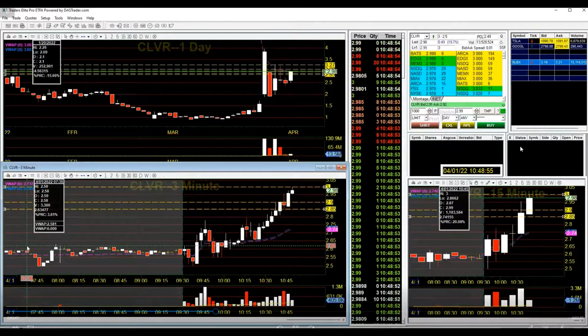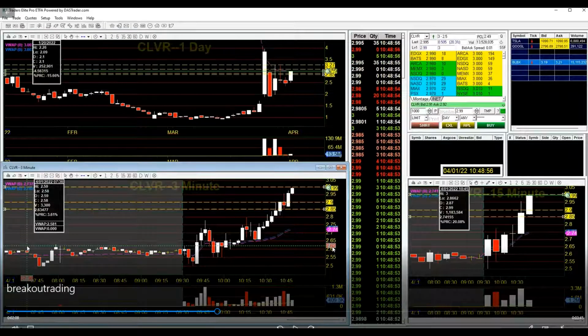Next example is my final example for the breakout. Now this one here is going to be a kind of tough breakout. To me, this is a weak breakout. There's a lot of selling up here. You've got to have a good setup. I just picked this stock. This is what I saw today.